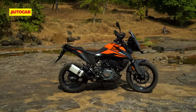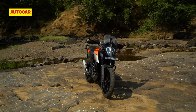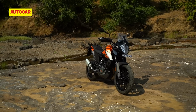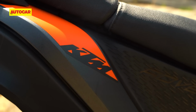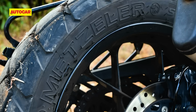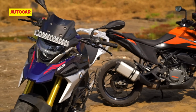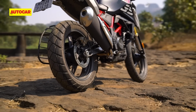At this point, we would like to mention that due to ongoing tire import issues, KTM is forced to offer the 390 Adventure with MRF tires that you'd find on the KTM 250 Adventure instead of the Metzelers. KTM says that they are trying to resolve this, and hopefully the 390 Adventure will come with Metzeler Tourance tires at a future date. Moving on now, the BMW rides on the same Metzelers, albeit with a wider rear tire.